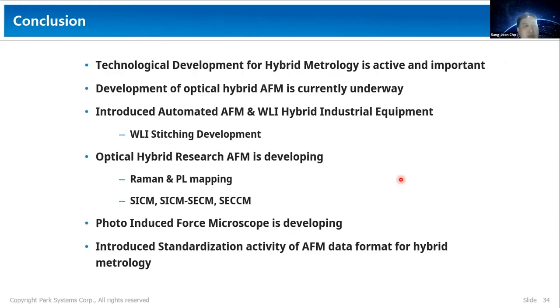and communities. So in conclusion, technological development for hybrid metrology is active and important. Today I introduced the WRI AFM, WRI hybrid equipment, optical hybrid research AFM, and photo-induced force microscopy. And I believe the prototype of optical hybrid research AFM is one of a kind and an ultimate research tool for 2D material, energy, and nanobiological research and much more. Thank you for your attention.